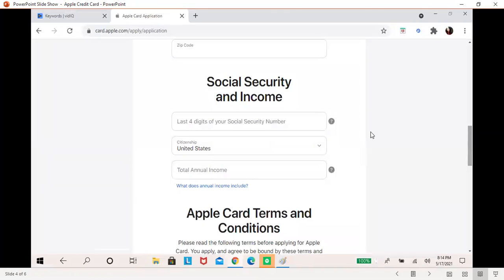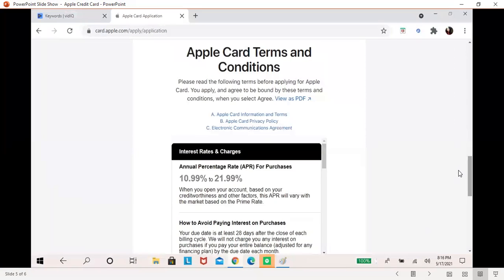Then they will ask you for the last 4 digits of your social security number. And what is going to be very important is your annual income. Please keep in mind, they're going to look at your creditworthiness and also how much your annual income is to determine your credit line. So keep that in mind, you guys. It's just not on credit alone. Like I tell everybody, credit is not the end all be all.